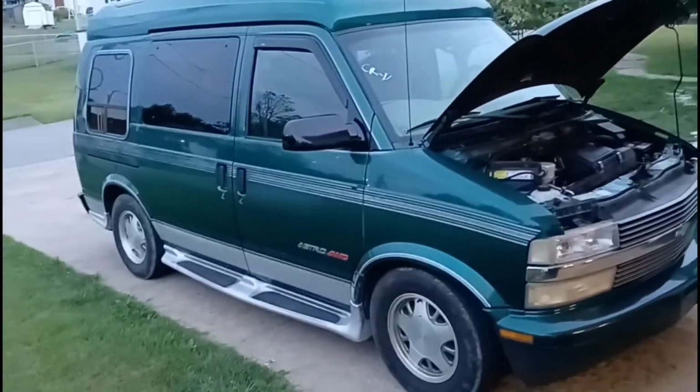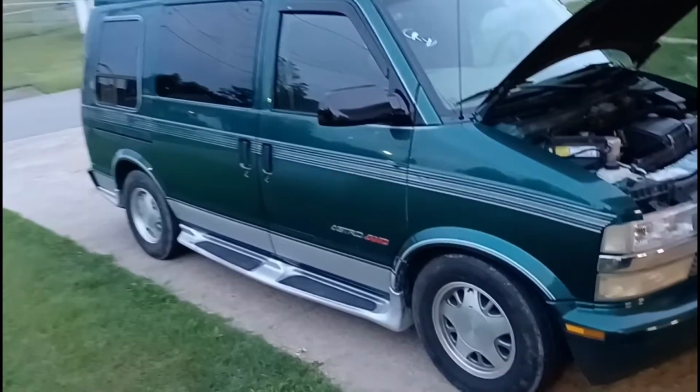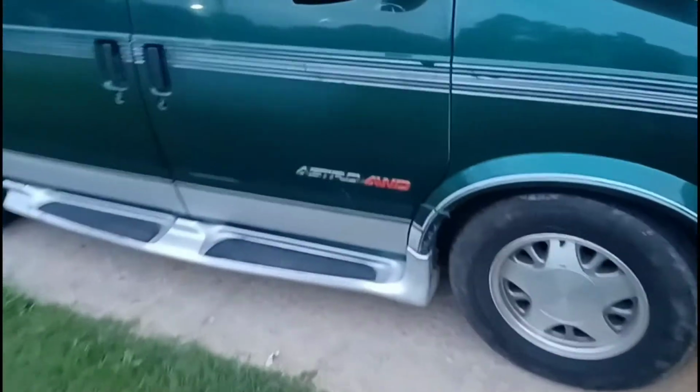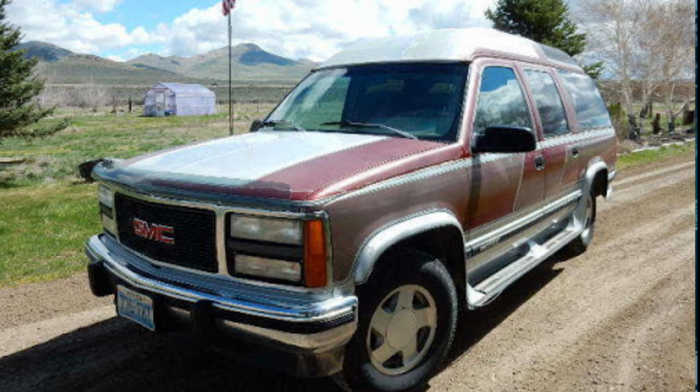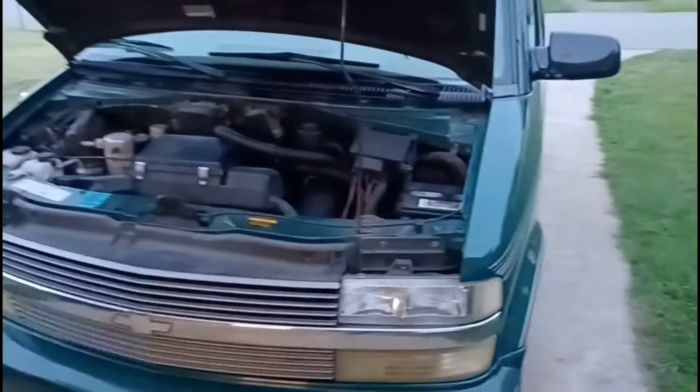Ta-da! There she be. It's a 1999 Chevy Astro all-wheel drive. This one is a high-top conversion van, which was done by Geneva SVS. Geneva was a conversion company based out of Wisconsin, and they're no longer in business. They were pretty famous for doing conversions on Chevy Suburbans, and I can show some pictures of that in the video. But yeah, like I said, 1999 Astro all-wheel drive, 4.3 Vortec fuel injection.